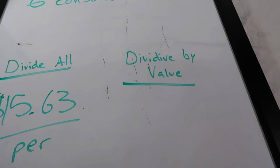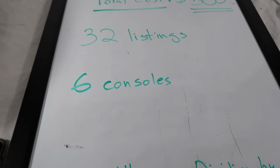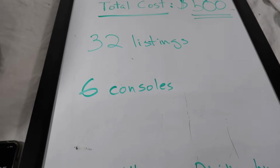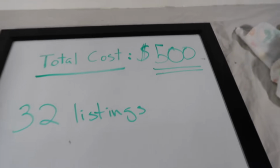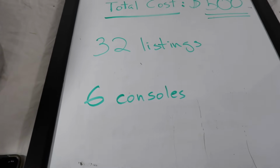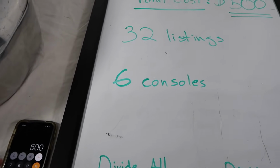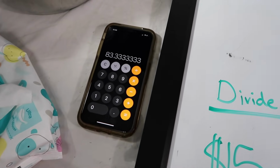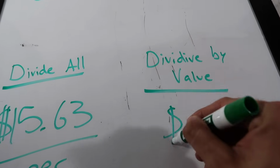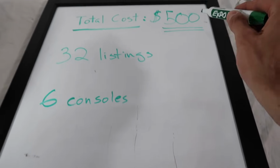Now let's talk about dividing it by value. I already said that we had 6 console bundles out of here. So those are, let's value them at $100 per, right? So right there, you can literally eat up your entire amount, right? If you said, well, I paid 100 each, that's 600. Or I can say, well, what's 500 divided by 6? It's $83, right? So you can say, well, I'm going to say that I paid $83 per bundle, and that covers my total amount that I spent.